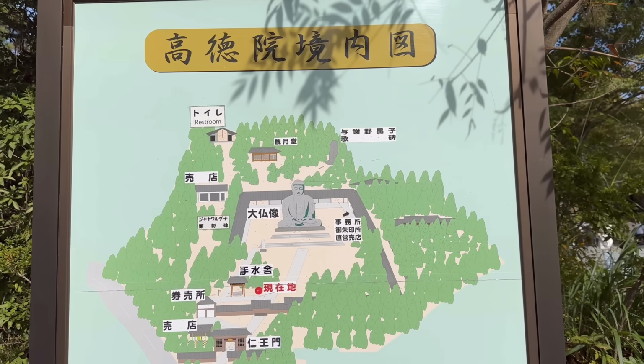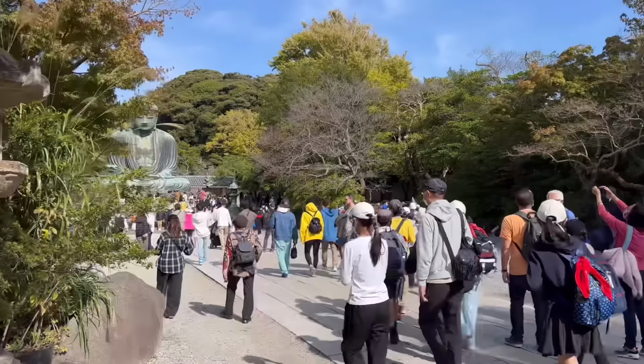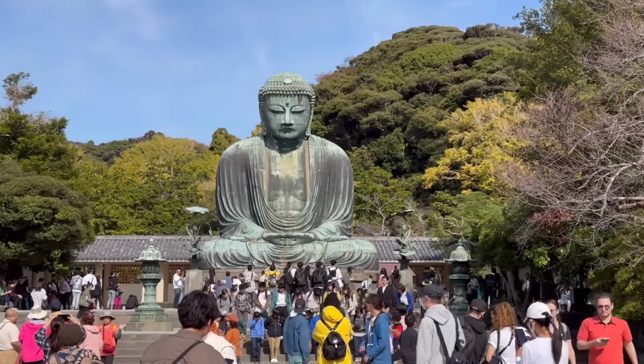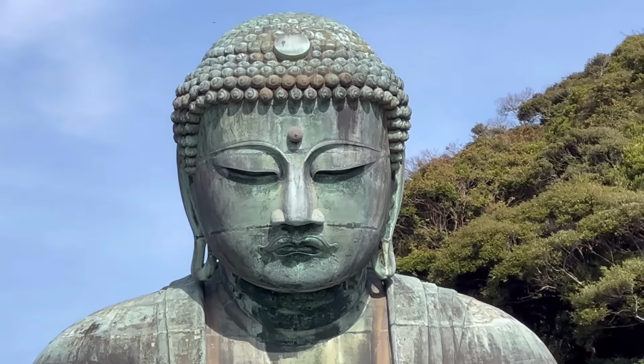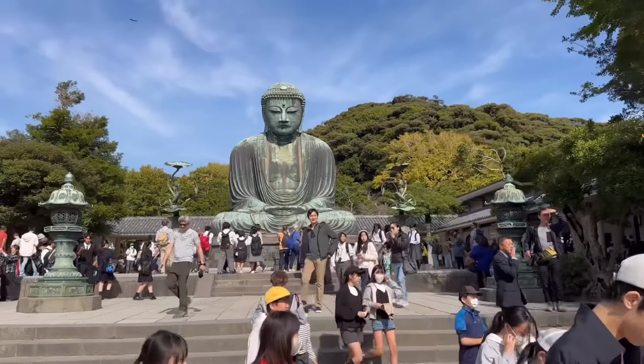Here's a nice map. The Buddha is in the middle of this compound. All the children see the Buddha right here. Wow. It's huge, huh? I think it's a 13 meter statue. Pre-COVID, you could go right inside for another 50 yen. Very serious Buddha, like a meditating Buddha. Class, take pictures. This is a very popular spot for field trips. It's only about an hour from Tokyo.